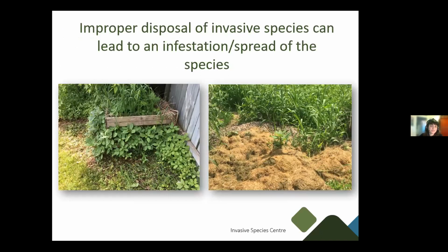And this is just an example of what happens if you don't dispose of something properly: it can start to maybe even creep into your neighbor's yard there.